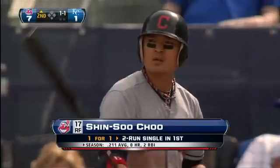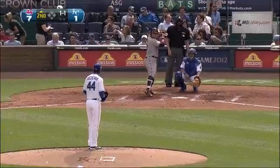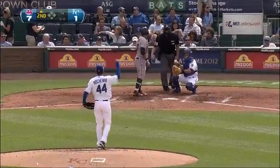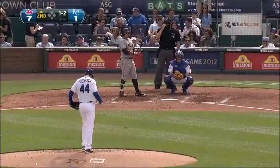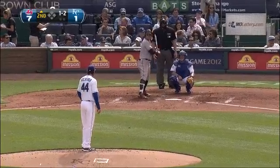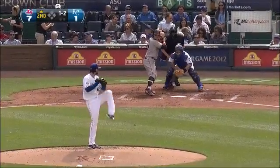Luke Hochevar got a strikeout of Carlos Santana and a ground ball from Travis Hafner, and then jammed, really tied up Shelley Duncan with a pitch up and in. And Duncan, with a check swing, floated a bloop out into right field for an RBI single. And then after that, the Indians added on 5 more hits.